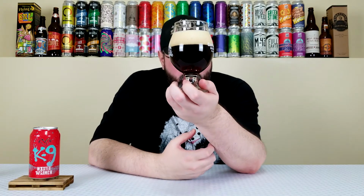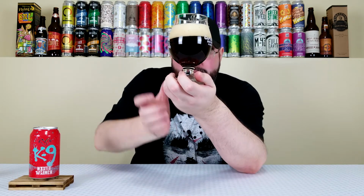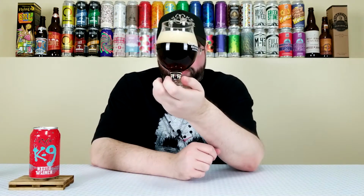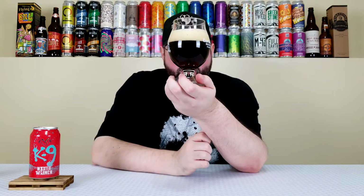So that pours out this really deep mahogany color, ruby red. It's more of a dark brown in the middle, with tinges at the edge of the glass here. Put it to the light. It's definitely a deep mahogany, but right in front of my camera here, in the middle it's a deep dark brown, and on the sides it's a ruby red tinge.